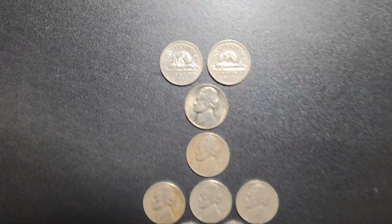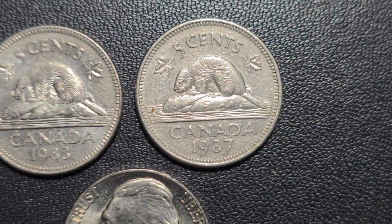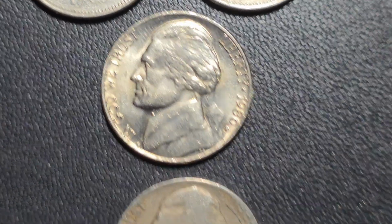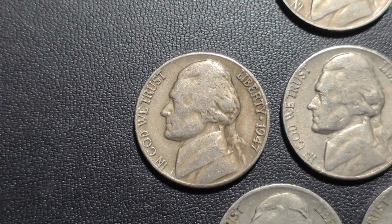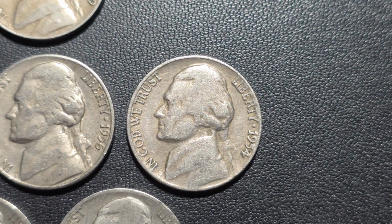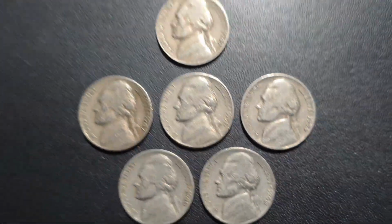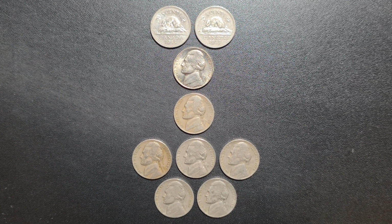Group 3 gave us a couple of finds. We have a couple Canadians. I have a 1983 and a 1987. I had a nice 1980 Denver that I'll check against the album. A 49 Philly. A 47 Denver. 56 Denver, and a 54 Denver. Those should be swapped. San Francisco, we had 2 of 1940. All right, let's get into Group 4. I'll be right back, hopefully with something cool.